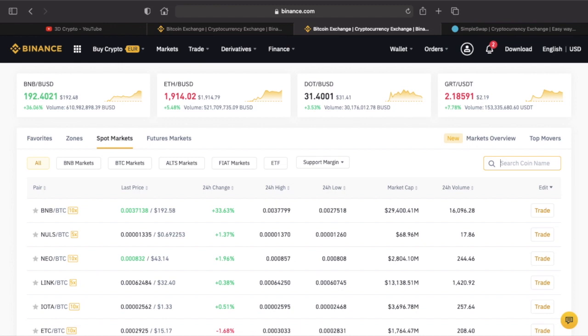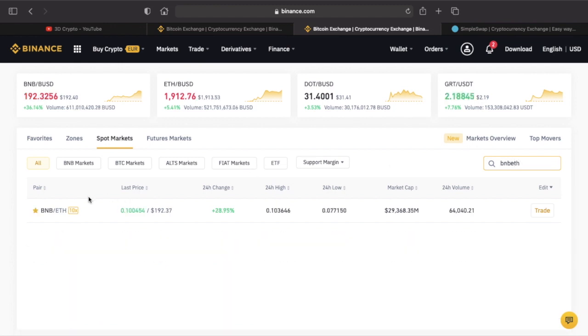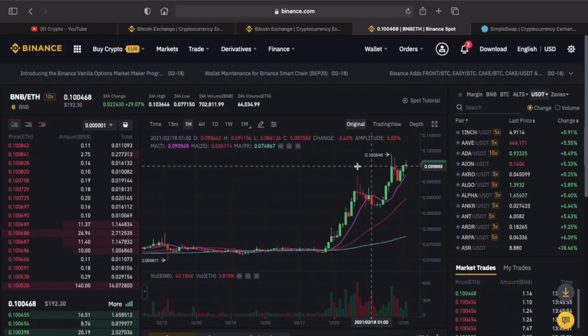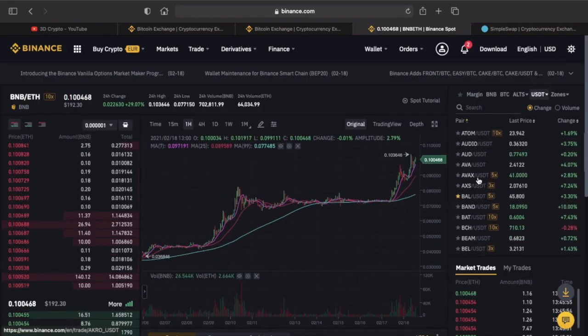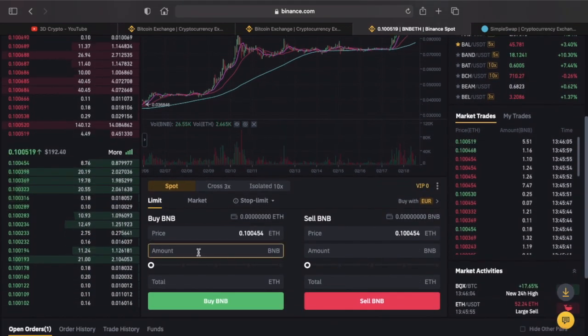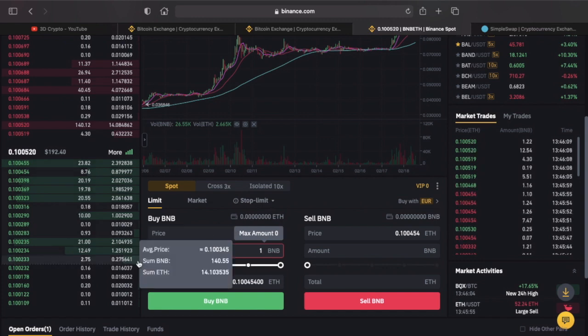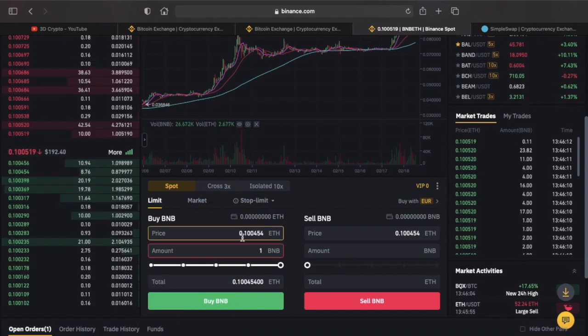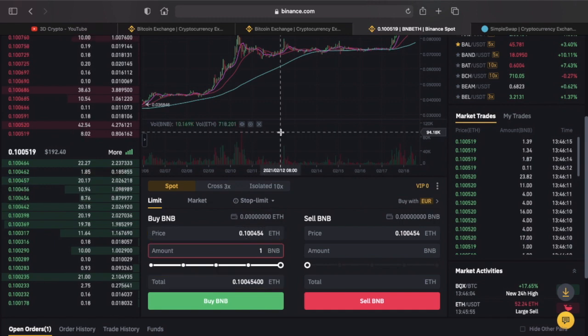So if I go for BNB and Ethereum, you've got the BNB/Ethereum market. You can click on that. You can say, look, I want to go ahead and purchase, say, for example, 1 BNB. So you go to the buy box, you put in 1 BNB. It will tell you the price for that BNB at the time, and you can go ahead and purchase it with Ethereum. So 1 BNB will be 0.1 Ethereum.